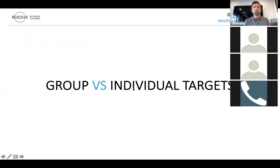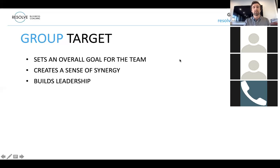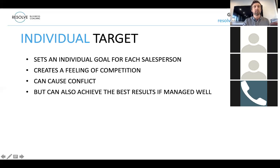Sometimes you might do a group target, or you might do an individual target for your team. If you do a group target, this can work well to create synergy around the team, create that real camaraderie with the team. We're all working towards a group goal, right? A group target, and you get a group reward for that. And it can help to build leadership. Some people might take more initiative, show more direction to help inspire the team, to help encourage the team. So it can be good to highlight the leaders in your team there.